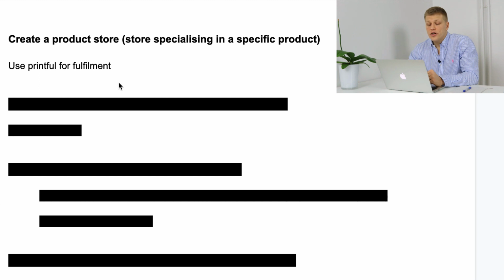So as you can see here on the screen, the first step is to actually create a product store. And what I mean by a product store is a store that specializes in a specific product. I recommend you use Printful as your fulfillment center because they are a very good company. They offer a wide variety of products and they ship internationally very fast.